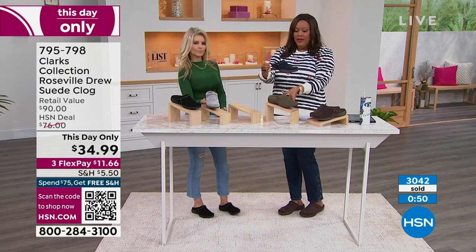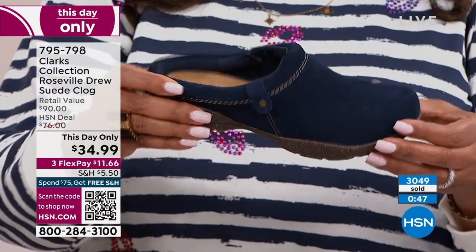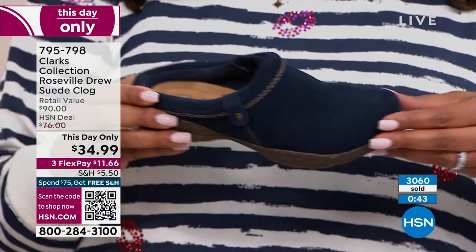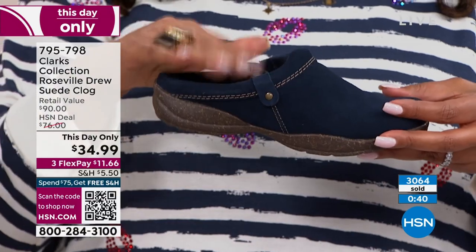So let's give you a look at the navy. Oh, this goes cute with my little sweatshirt. Yeah, that is cute. Do y'all see these little lips on here? I just love this. This is so cute. This is your denim look.